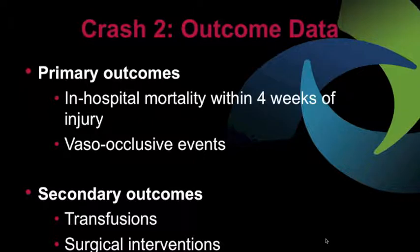So they were trying to measure as their primary outcomes the in-hospital mortality within 4 weeks of injury. And they were also looking at vaso-occlusive events, so DVT, PE. So they wanted to see what their mortality was within the first 4 weeks, and then see how many of them had a DVT or PE. Some of their secondary outcomes: they wanted to see how many of those patients required transfusions, and how many of them required surgical interventions.